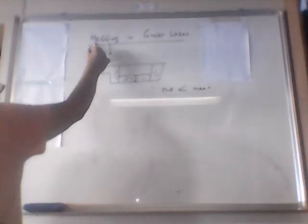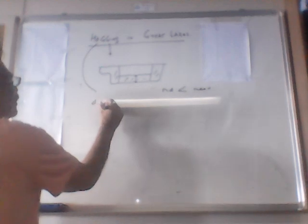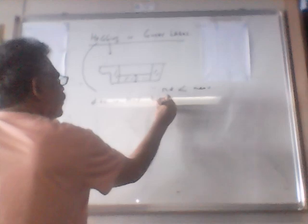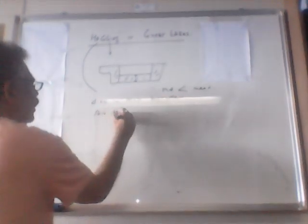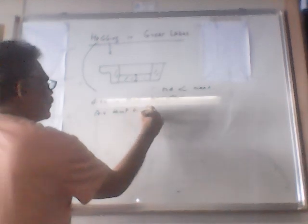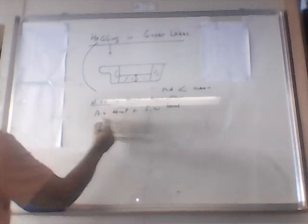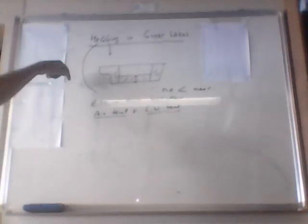But there is another reason for hogging, and that is if you have a difference in temperature between air temperature and seawater temperature. If you have a large difference between air temperature and seawater temperature, then again you get hogging.